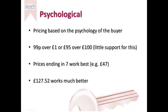So let's say you sit down with somebody and you're a plumber, and you explain what you do, and you say that you have a pricing matrix, and you tot everything up on a calculator, and you say it's going to be £127.52. And when they say, oh, that's a very exact price, and you say, yes, well, it's based on very fair pricing, and we've got a pricing matrix, people might just accept it and say, well, that must be right, because it's a very exact number.